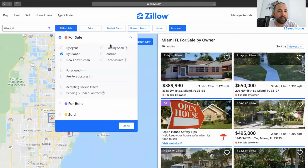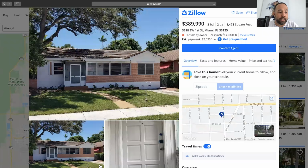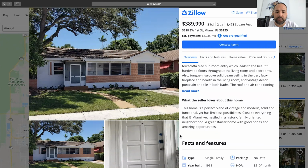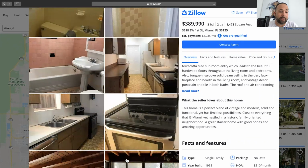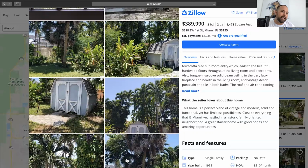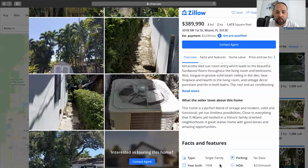We're going to go back to for sale, by owner, done. We got 40 results. We're obviously looking for properties that need some work. This one needs work. This one just got listed, 389.9, 1 day. It's probably an agent. I can tell already just by the description. But you can tell this thing needs some real updating. This would be a perfect avatar-looking house, where it's clean, but it's obvious that it needs some real work. The AC is super old.